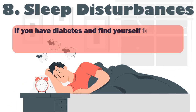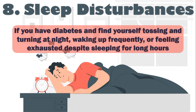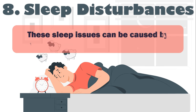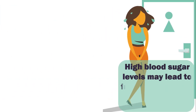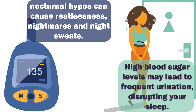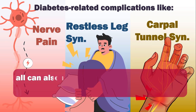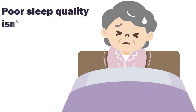If you have diabetes and find yourself tossing and turning at night, waking up frequently, or feeling exhausted despite sleeping for long hours, it's time to pay attention. These sleep issues can be caused by various factors related to diabetes. High blood sugar levels may lead to frequent urination, disrupting your sleep. On the flip side, nocturnal hypoglycemia can cause restlessness, nightmares, and night sweats. Diabetes-related complications like nerve pain, restless leg syndrome, and carpal tunnel syndrome can also make it hard to get comfortable and fall asleep.